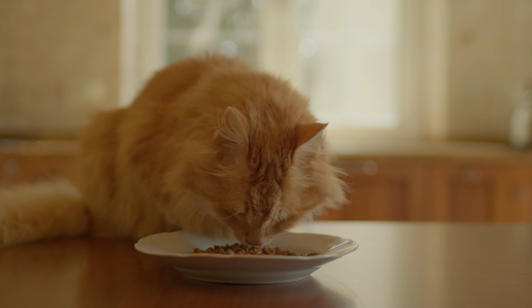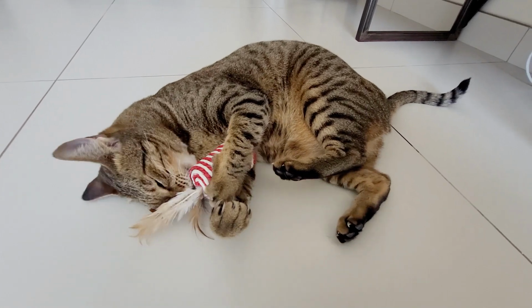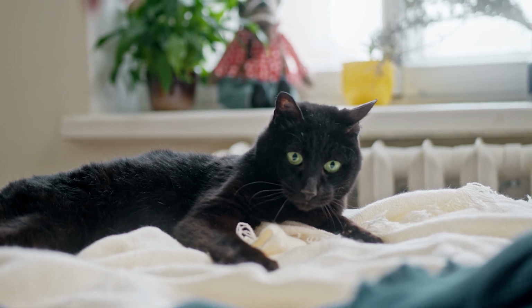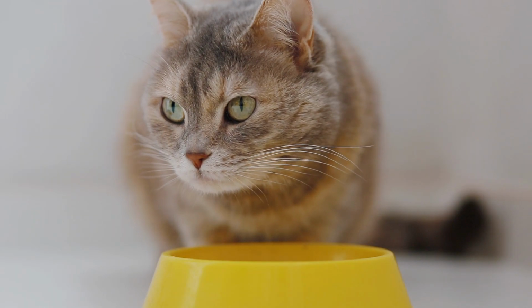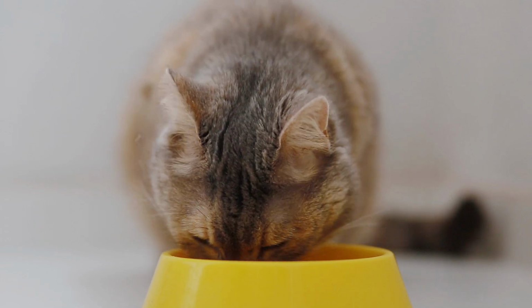Just before you give them their meal, when they are most active and alert, engage them in play. This is the perfect time to bring out their favorite toy and have a play session. Afterwards, when they've had their fill of play, feed them. They'll see it as a reward. It aligns with their natural instincts: hunt, then eat.